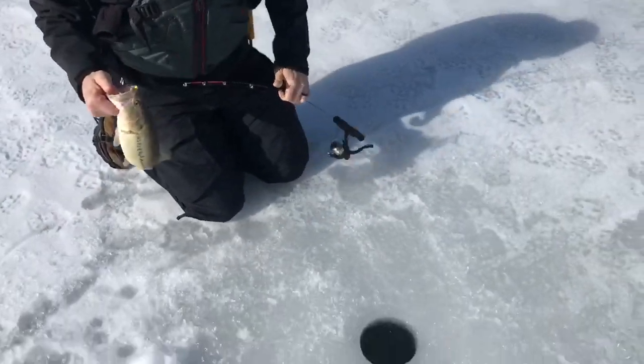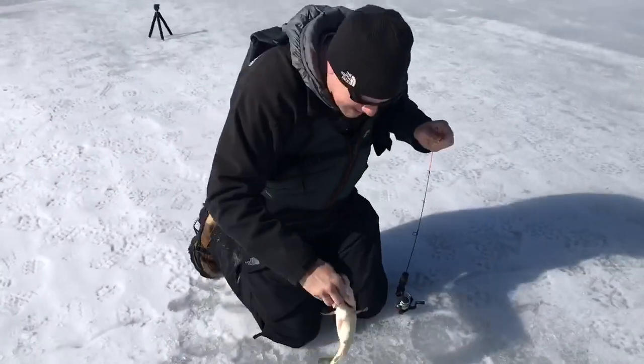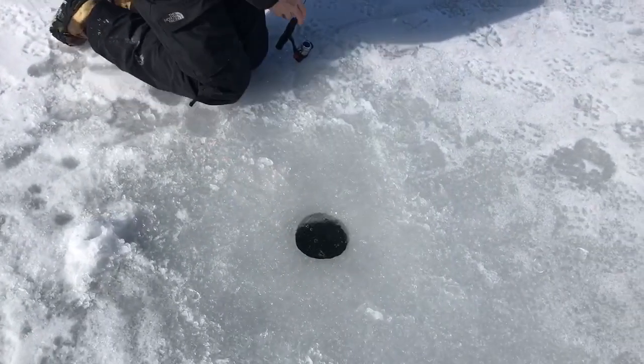Nice largemouth bass, a pounder. As soon as he left, guys. You gotta have positive energy when you're out here on the ice. There you go. Go find that pole.